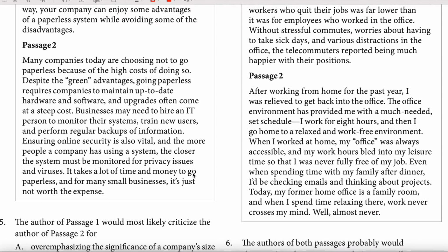All right, what about the second passage? What's his main point there? The disadvantages of going paperless. Exactly, the disadvantages. Which are what? By the way, what are the disadvantages? Let's see. Business may need to hire an IT person to monitor systems.